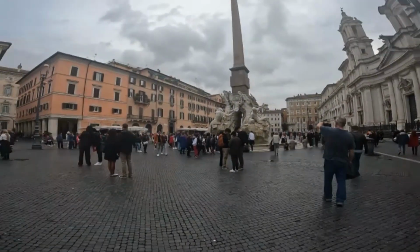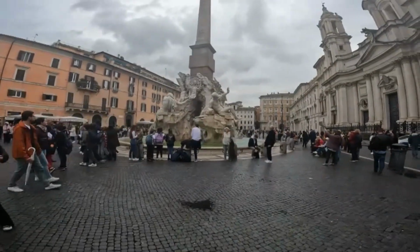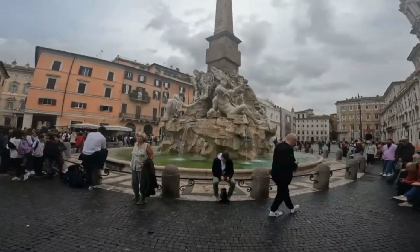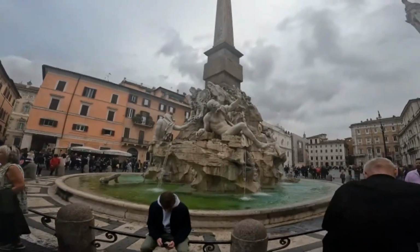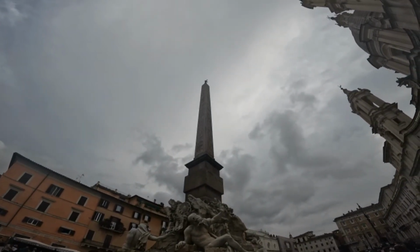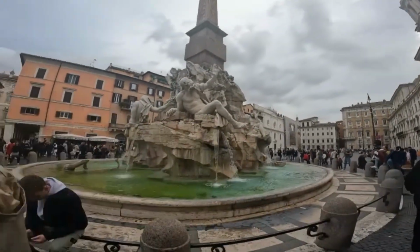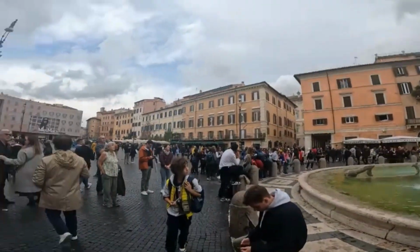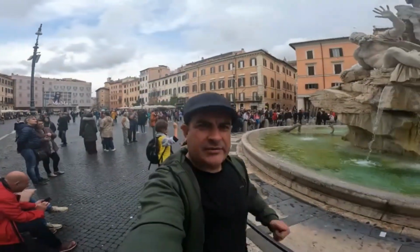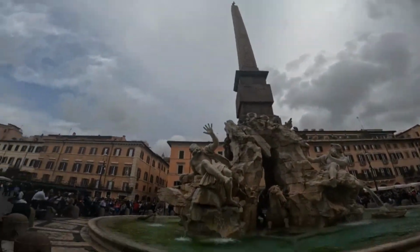Absolutely glorious. Let's have a look at the big boy close up. Hopefully he's covering his whatnots. And just in awe of the gods. Pigeon up there too. Wonderful stuff. The water flows. Plenty going on. Just wonderful. The Piazza Navona.